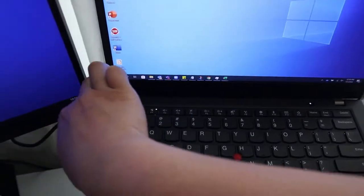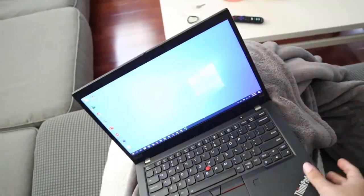That's all that matters. Okay, I also like to take my laptop out of the docking station and work over here on the couch.